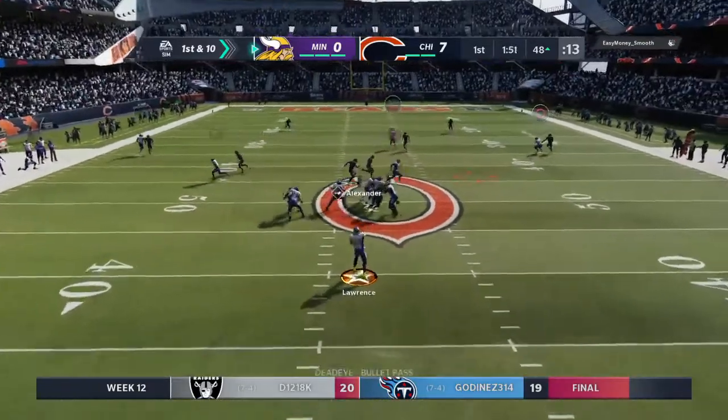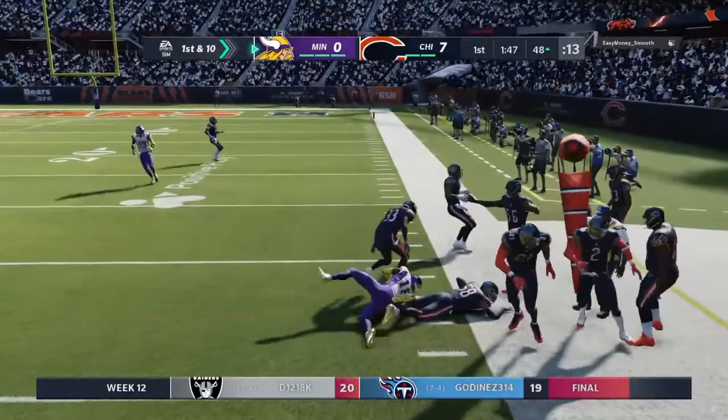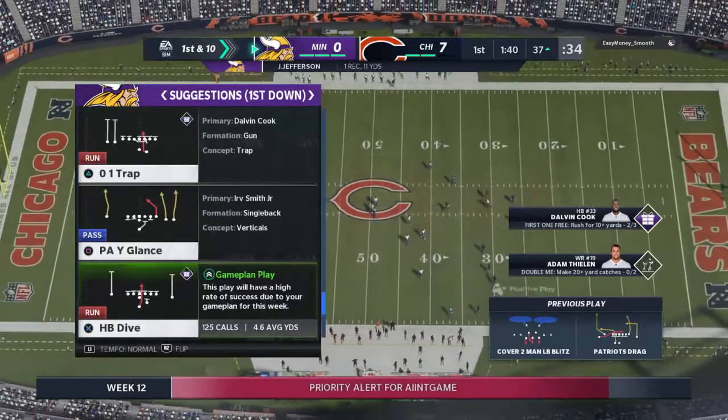Now a shotgun snap as they'll look to throw. Firing quickly here, and that's complete. And he is tackled inside the 40, not quite to the 35. 11 more yards that go around, a 1st down as well.